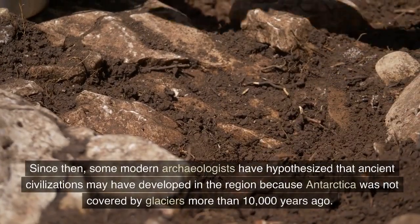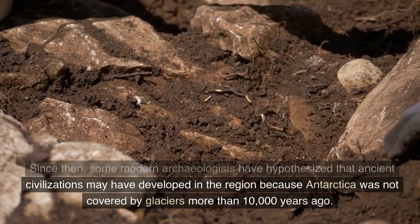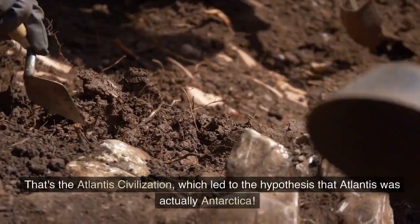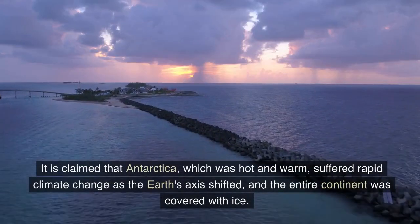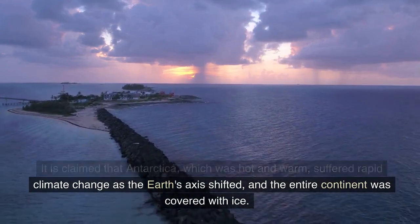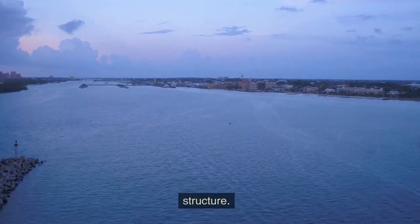Since then, some modern archaeologists have hypothesized that ancient civilizations may have developed in the region because Antarctica was not covered by glaciers more than 10,000 years ago. That's the Atlantis civilization, which led to the hypothesis that Atlantis was actually Antarctica. It is claimed that Antarctica, which was hot and warm, suffered rapid climate change as the Earth's axis shifted, and the entire continent was covered with ice. The ancestors who built the civilization made this pyramid-shaped structure.